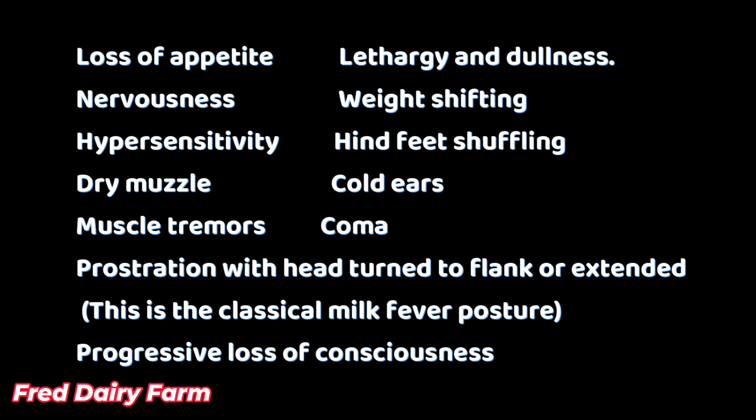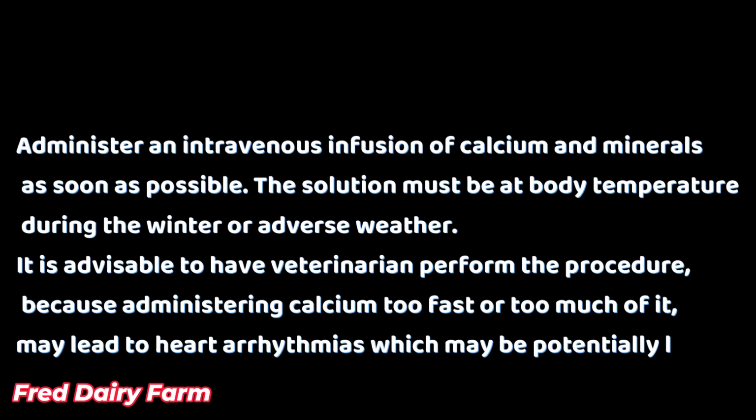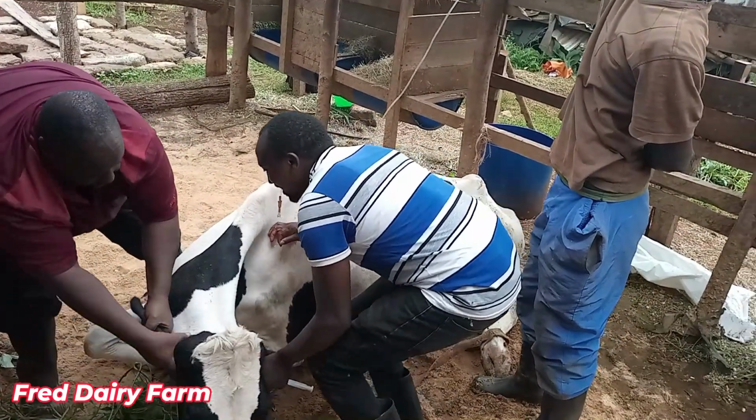What I've learned is that when you are steaming up, you need to prevent this beforehand rather than treating. There's a difference between preventing and treating. You have to steam up very well.